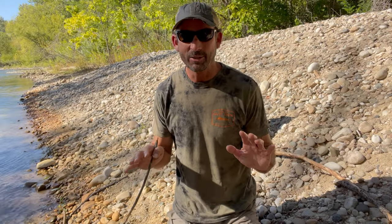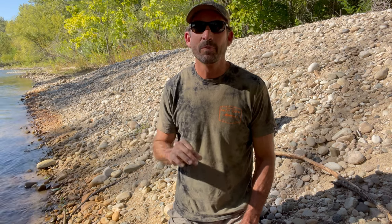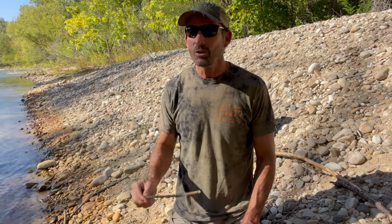So I promised a magic trick, and here it is. This is a little maneuver that my great-grandfather taught me years and years ago, and it's just a great way to remove a swallowed hook out of a fish's mouth without using any kind of tools. And as long as there's trees and branches where you're fishing, this is gonna work for you. So first and foremost, you need a stick.